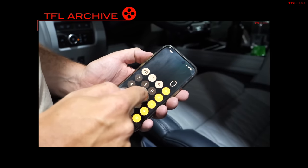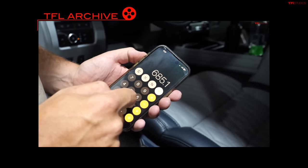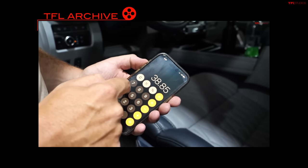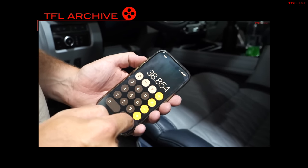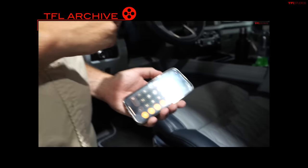All right, so we went 685.1 miles, divide by 38.854 equals 17.6. So the truck was saying 18.1. So it's close-ish. This is better than Nathan and I got in the Ram by quite a lot, by about 2 MPG plus.